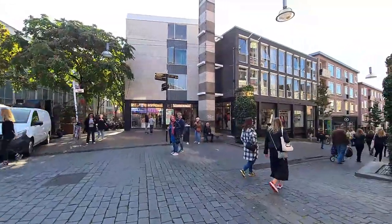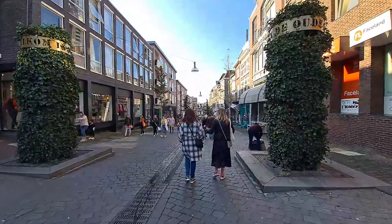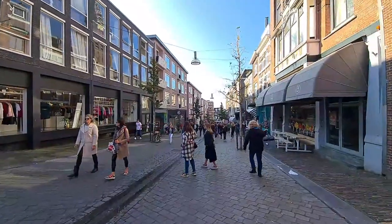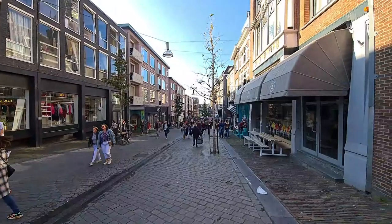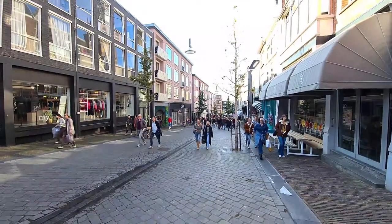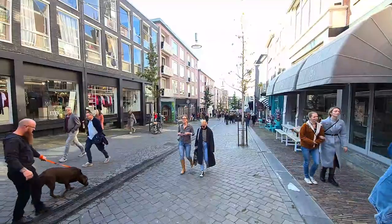For the people who don't know anything about Nijmegen, this is a city in the province of Gelderland in the Netherlands. We are very close to the German border. Should be only 60 or 80 kilometers from here. So we are very close to Germany.